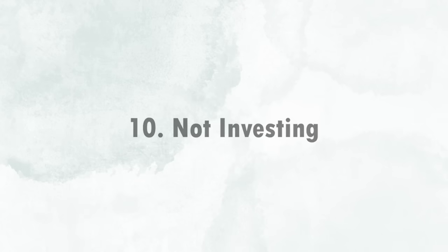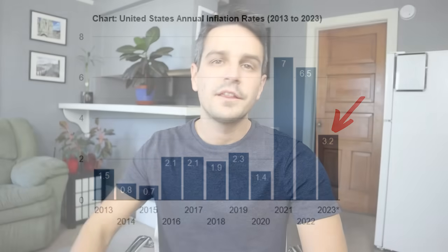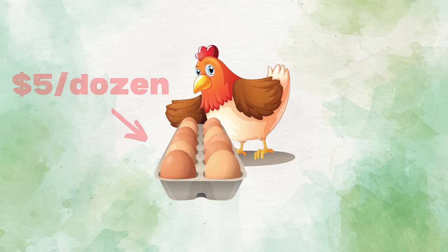Now, the final thing that is silently increasing the cost of living is not investing. Now, in the past 3 years, people have been complaining a lot about inflation, and rightly so, because in 2021, inflation was at 7%, in 2022, 6.5%, and in 2023, 3.2%. The price of everything has gone up. I mean, do you remember when eggs were about $5 a dozen?